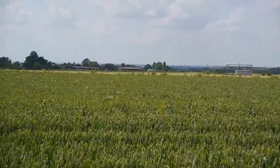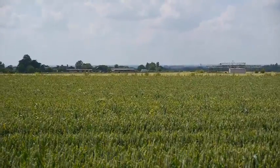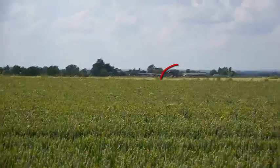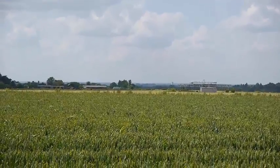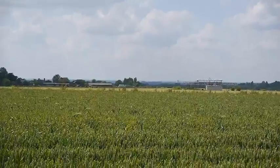This is the view looking due west across the airfield. On the far horizon there's a tower block, and that tower block is in central Woking. Furthest horizon is probably 20 miles away.